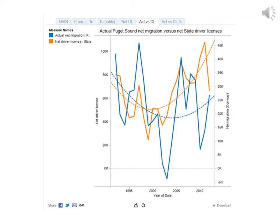But how well does driver license data reflect actual net migration to our region? In August, 58% of the total increase in driver licenses came to the Puget Sound region. Over the past 20 years, only 37% came here. That shows that our region is more sensitive to the economy than other parts of the state. During boom times, 2/3 come here. In recessions, it approaches zero or even goes negative.